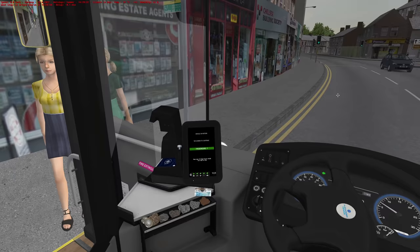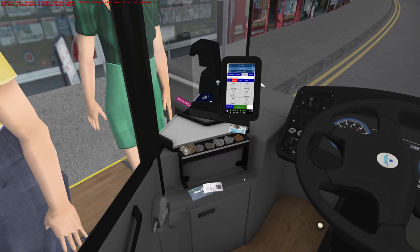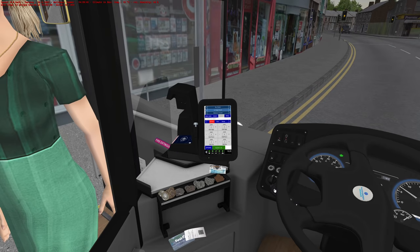There we go. 250, 60. Brilliant. 240, 760 change. 750, 60. Smash it. There we go. Break down and off we go.